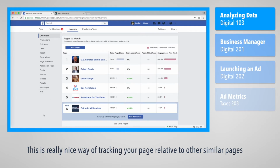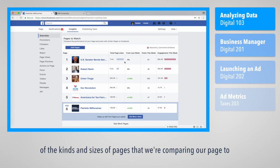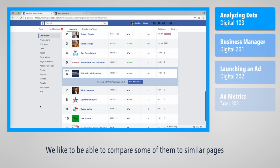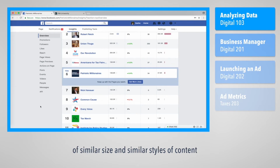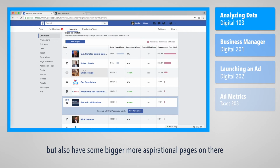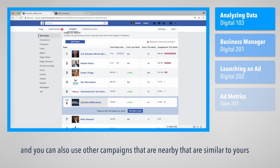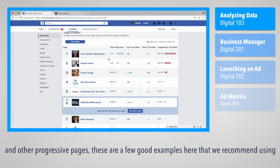The last thing under Insights that we're concerned about is pages to watch. This is a really nice way of tracking your page relative to other similar pages. So you can see here we've got a pretty big range of the kinds and sizes of pages that we're comparing our page to. We like to be able to compare some of them to similar pages of similar size and similar styles of content, but also have some bigger, more aspirational pages on there. We recommend that you use our page as a good benchmark for one of your pages to watch. And you can also use other campaigns that are nearby that are similar to yours and other progressive pages.